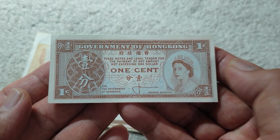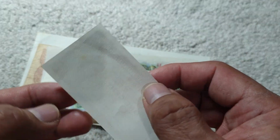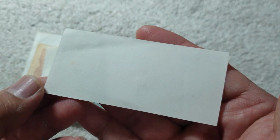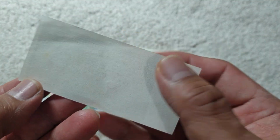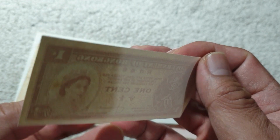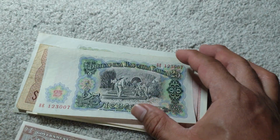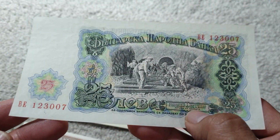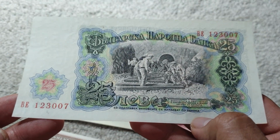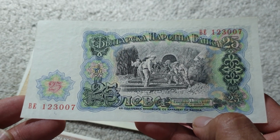You can see that one, eh? And these old banknotes don't have anything on the reverse side, so it's empty. It's 1 cent from Hong Kong, and this one is a nice one, eh? It's an old one as well, I think. I'm not sure, but I think this is from Bulgaria.